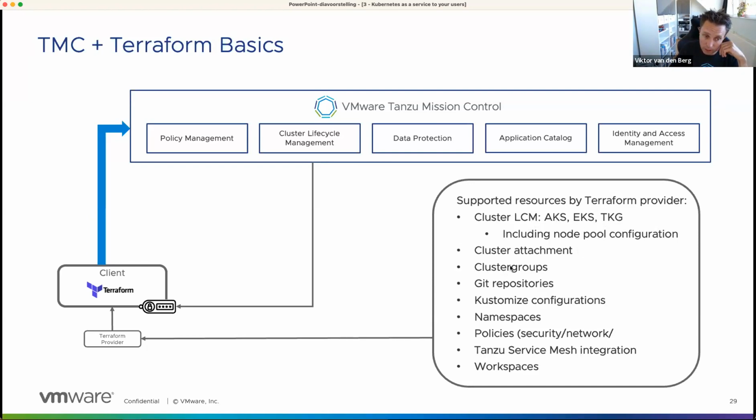Cluster group creation is there. We can configure Git repositories and customize configurations. I will tell a bit more about that in a couple of slides. So let's leave that for now. What else can we do? We can create namespaces on your Kubernetes clusters. We can configure the policies. We can configure the Tanzu Service Mesh integration, and we can configure the workspaces object. So this is more or less on the infrastructure layer.